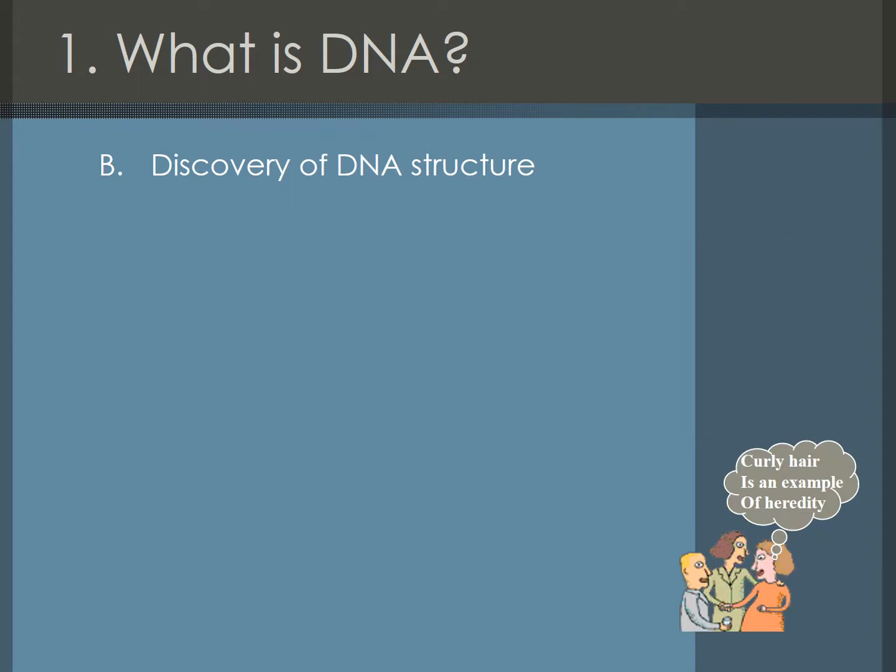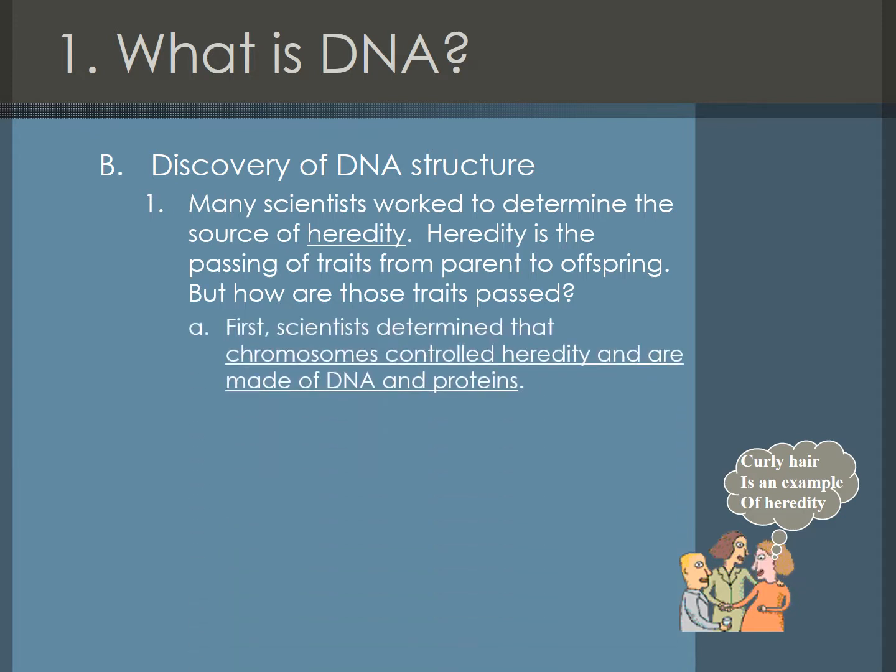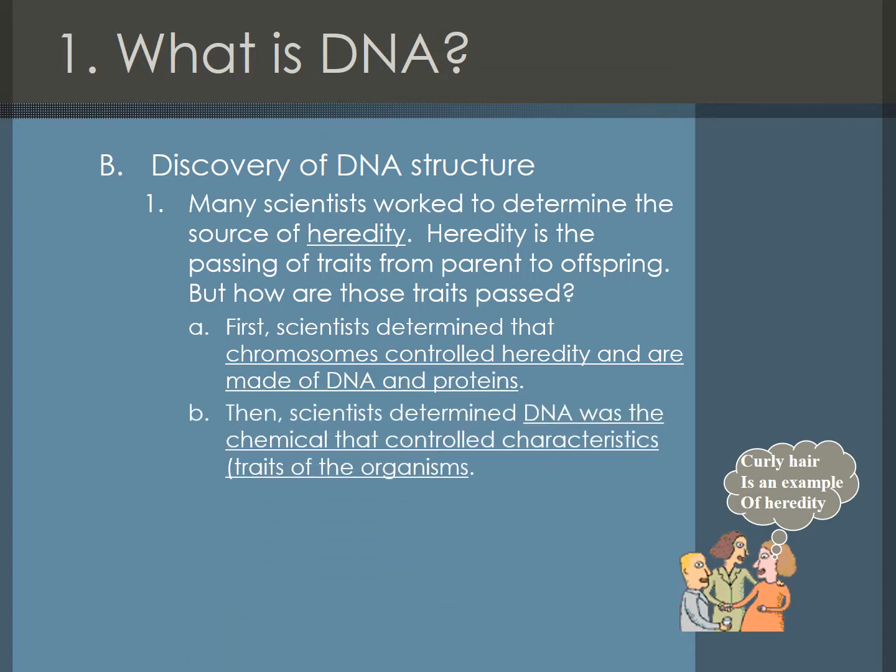All right, so how did they discover DNA structure? Really we should give most of our credit to a couple different people. But so many scientists had to work really hard to determine the source of heredity. Heredity is the passing of traits from parent to offspring. They understood heredity, but they didn't understand where it came from. First, scientists determined that chromosomes controlled heredity, and that those chromosomes were made of DNA and proteins. Then over time, it was determined that DNA was the chemical that controlled the characteristics, not the proteins in the chromosomes. And then there was a race to determine the structure of DNA.